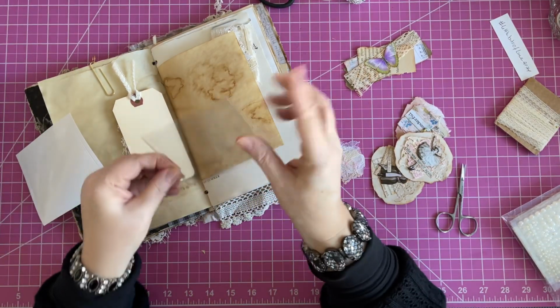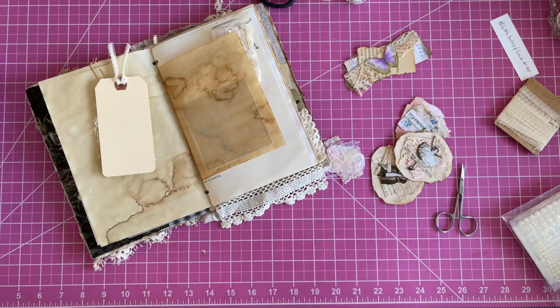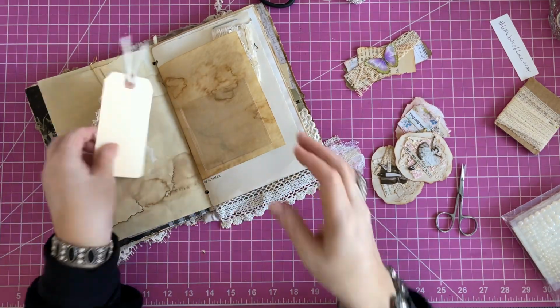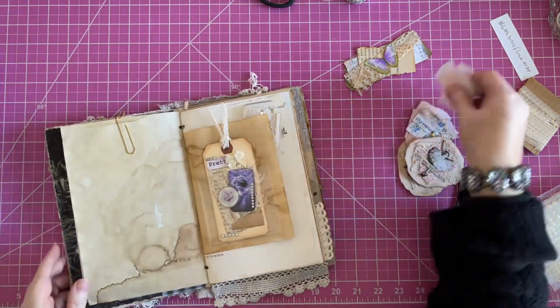It's a clear adhesive pocket, and so you just put it on. Oops, be careful. Once you put it down, it's down. There's no moving it. I like to keep these because they're glue-free, so nothing will stick to it. And then I can just put my little pocket in there, because this is an idea book, right? So I want to be able to move things around if I need to.